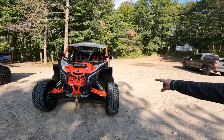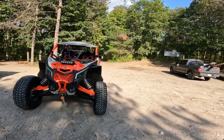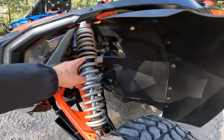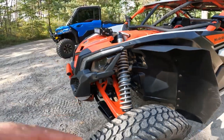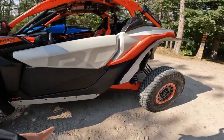I would say, Brandon, some of the most critical stuff we're looking at here probably is the double shock capacity. Yeah, the shock, you can see the travel of the shock. I believe it's 24 inches of travel. You can see the shock there. And I put Shock Therapy springs on it too. There's a ton of travel on this thing, and ground clearance too.